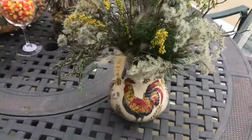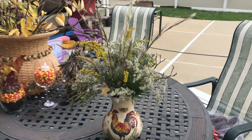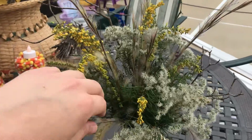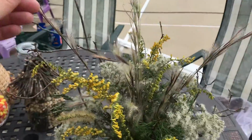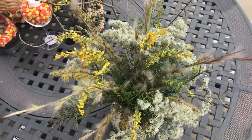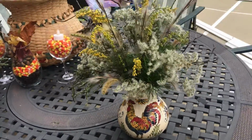He is just a handsome guy. So this is my chicken friend. And again, I was able to find some goldenrod. We've got some evergreen as the base. The evergreen helps to be able to place these items exactly where we want them. I can go above so you can see that space and dimension. It'll hold its shape really nicely.